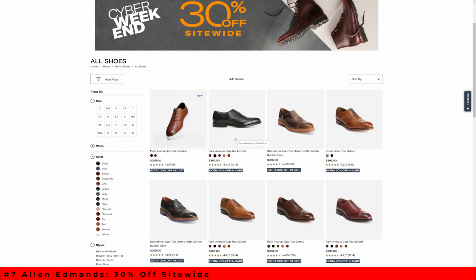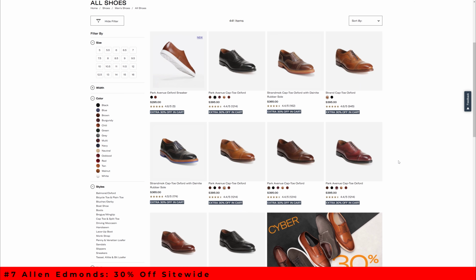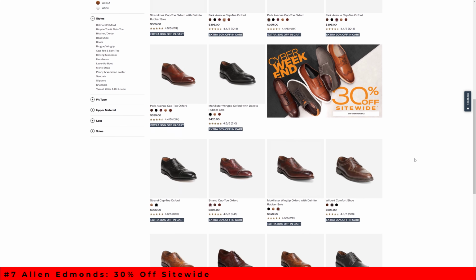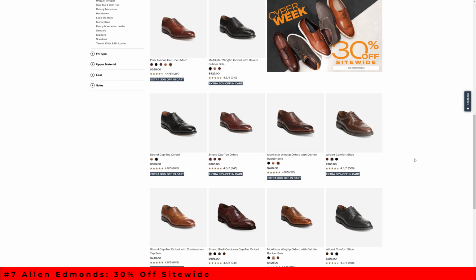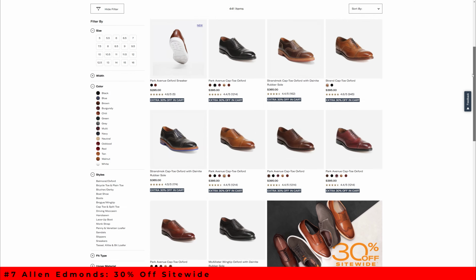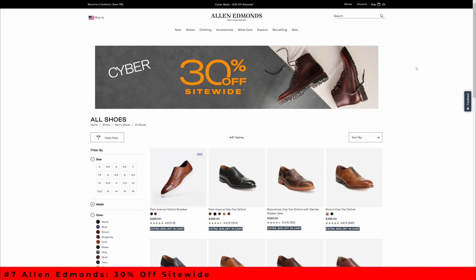They're priced around $350, $300, $400. And you can see that the extra 30% off comes automatically in your cart. So if you're looking for something American-made and just some classic shoes, or you just find that Allen Edmonds fits you pretty good, then this is a good everyday deal.